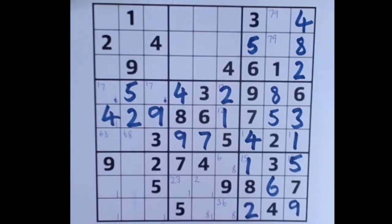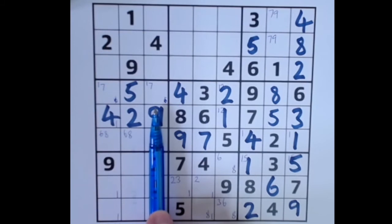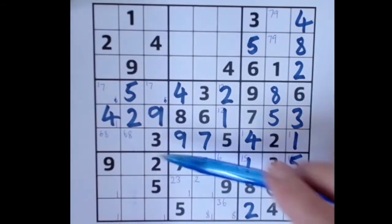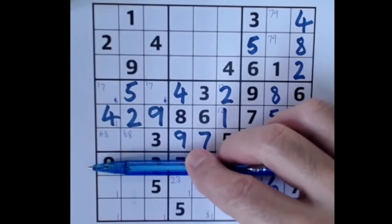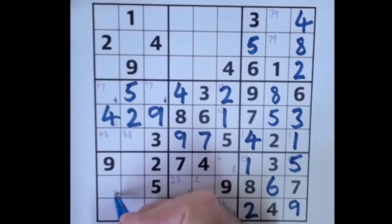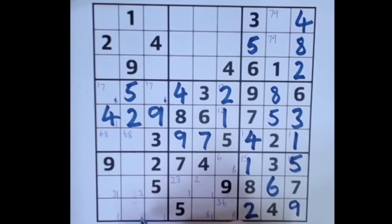2 we have already. 3 is blocking this column here. This one is blocking here. And 3 over here is blocking this top square here. So blocked and blocked. Anything else? No. So there are 4 possible locations for 3. Now it could come here, here, or here.